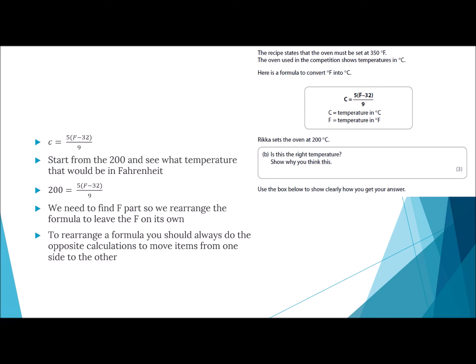We can only find a value of a letter when that letter is on its own. So we need to use our rearranging skills to leave the F on its own on the right hand side of that formula and all the other numbers to move to the left hand side. Now, there's different ways of thinking of this. I tend to think of it as always do the opposite calculation to move items from one side to the other. Some people say it is do the same thing to both sides, which they're both exactly the same. It just depends how you actually think of it in your head and how you write it down.